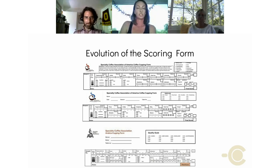So this is just an image of the evolution of the form. I know there was a form prior to the one that's at the very top, but I could not find it anywhere. We'll talk a little bit more about this, but this is just a general evolution of the different systems, or of the system. The one at the very bottom is the most current, up-to-date scoring form.